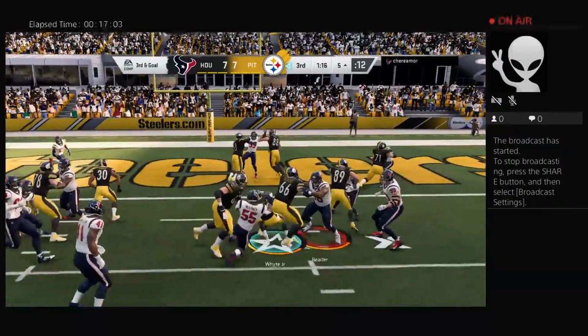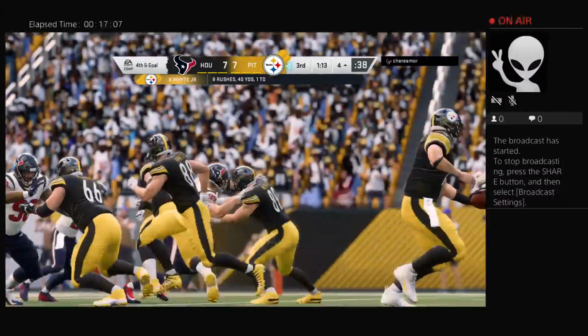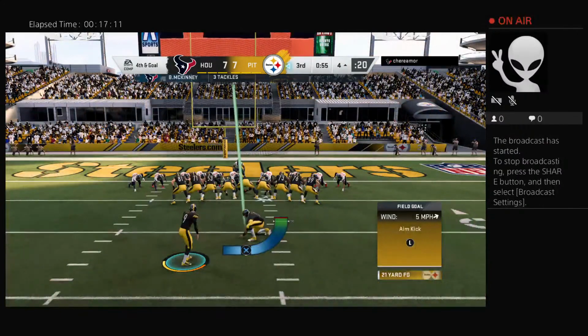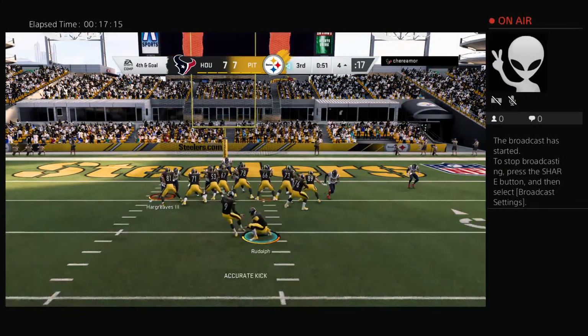On 3rd down, a run from White. And the hole closes quickly here. He can fight only to about the 4. Make that now 3 straight 2-yard gains. Offensively, not what they wanted there, but hey, you can kick the field goal here and take the lead.